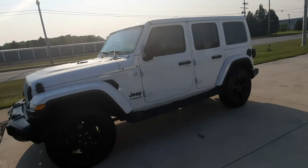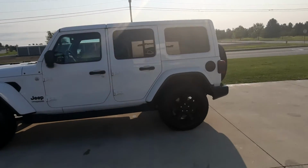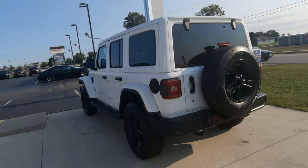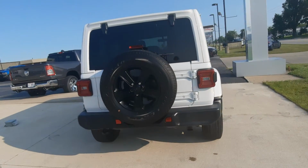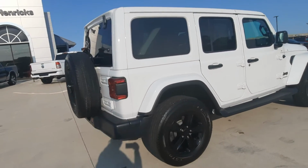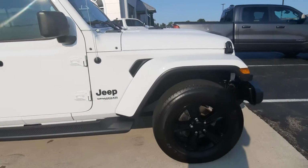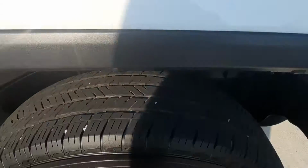Going to take you on a quick walk around of this 2019 Jeep Wrangler Unlimited Sahara. This one's in good shape along the outside. It's got the running boards. Black badging, rims, and bumpers look great on this white. Tires look good.